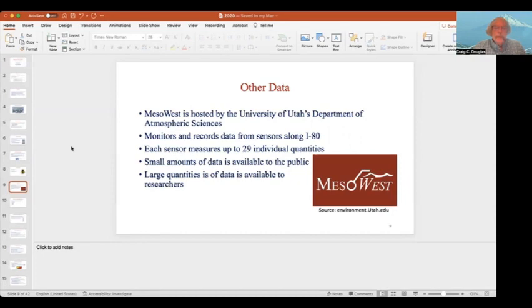This data involves 29 individual quantities based on sensor measurements. The sensors are scattered along I-80. The sensors have been put into the roadway or next to the roadway over an extended period of time, and the quality of the sensors varies rather noticeably based on when the sensors were installed. So the more recent sensors are more accurate and have more data items that they're collecting.